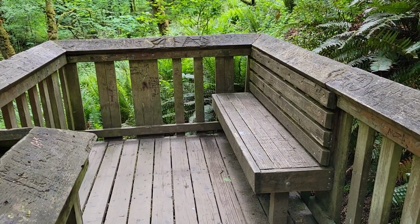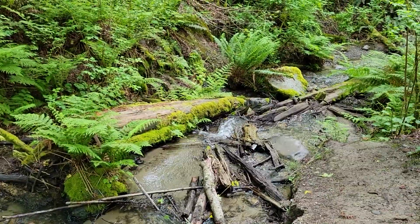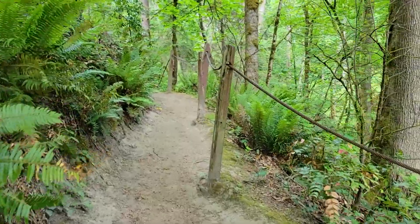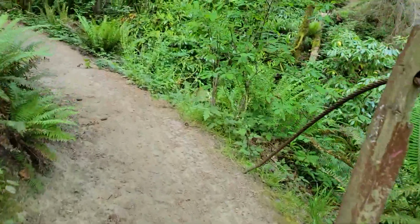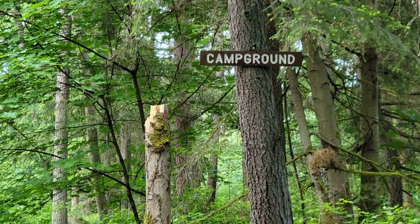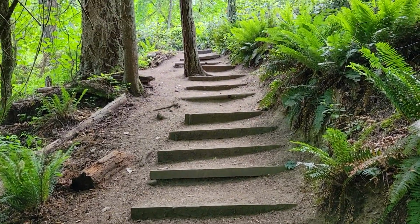The proverbial bench. A tiny little waterfall. And more steps. Looks like it keeps people from falling off, heading downhill. That way is campground, and this way is outbound. I may rename this park Park of the Steps.